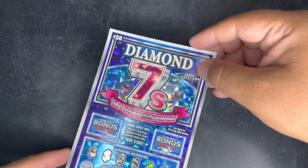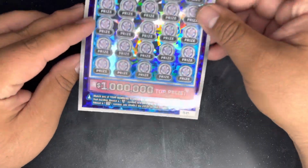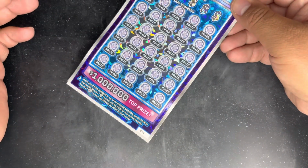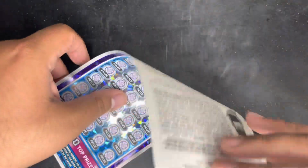And then I picked up two of the Diamond Sevens. I know this has become one of my favorites after several good wins on it. Today we have tickets number 13 and 14 on it. We're going to start here with this guy. So ticket number 13 is where we're going to get started.